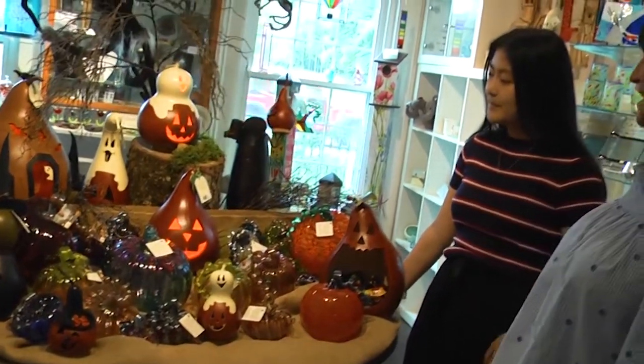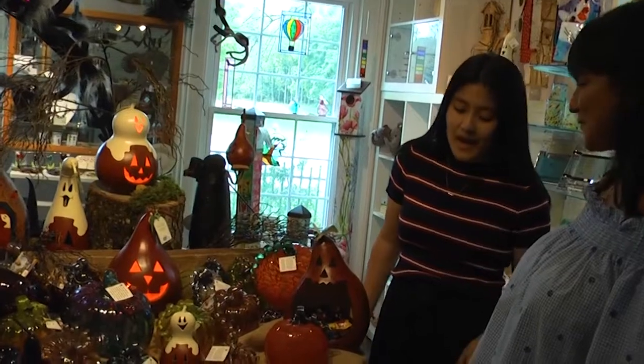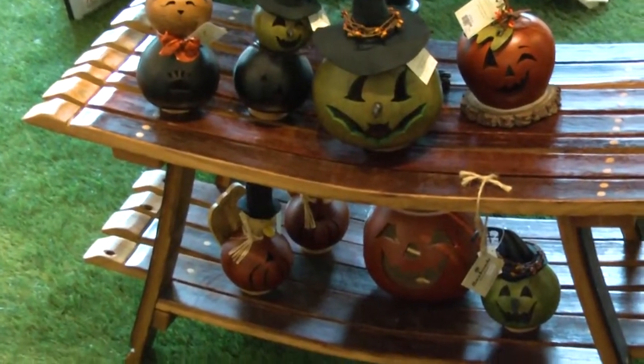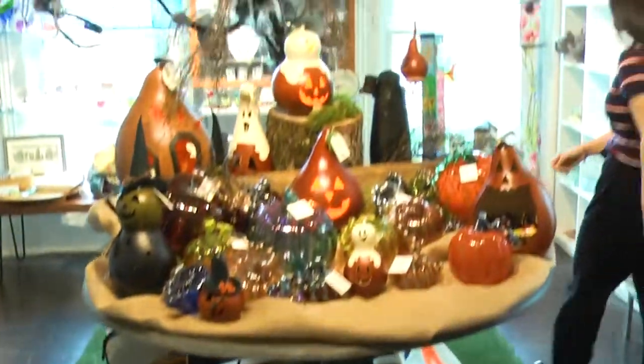They're really creative, whimsical, fun. They're lit, which is kind of neat, but just something kind of fun to bring in for decoration for the holiday. And then these witches and these cats, are they the same person that makes them? Yes, that's the same studio, same family, same farm. All right, and then moving over this way.